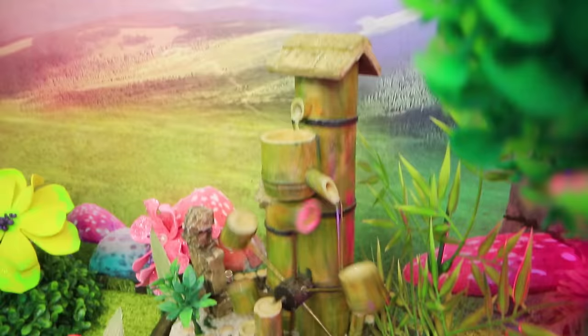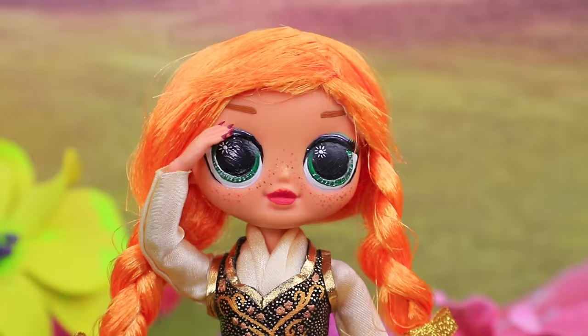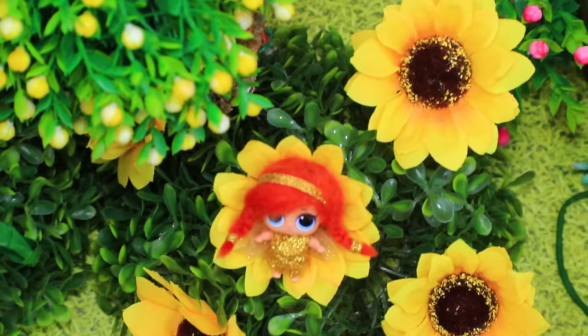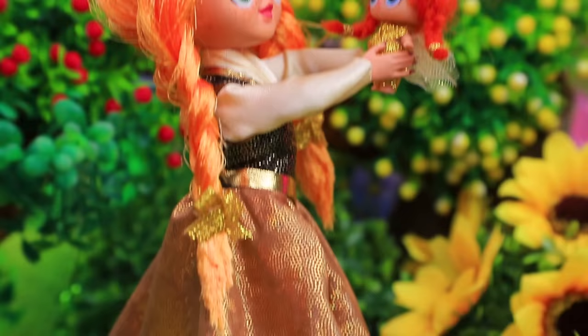The mill is making such pleasant sounds. It's like I'm in heaven. Where is it coming from? I'll go look. Anna found a baby among the flowers. Baby, where did you come from? Aw, it looks like me so much.